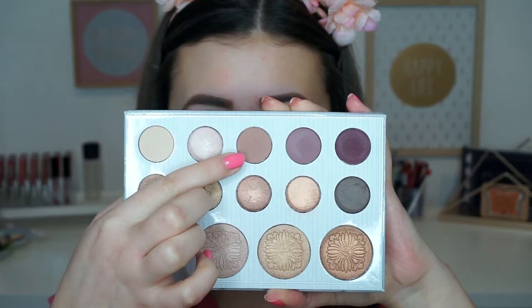And then for eyeshadow, I went in with the BH Cosmetics Carli Bybel Eyeshadow and Highlight Palette. And I used the first creamy shade to set that eyeshadow primer in place. Going in with my transition shade from the same palette, I'm applying it in my crease and a little bit above my crease.